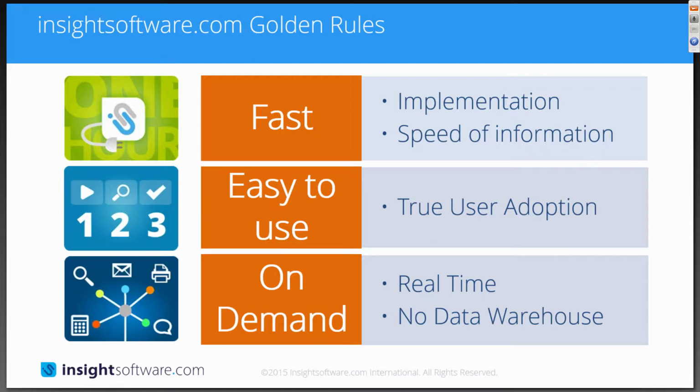The first thing that's really key is everything we do is fast. In terms of implementation, it's really more like an installation. You can have Insight up and running within an hour, within a day in your organization, and you're ready to go. That'll give you automatic access to all of your information. We have pre-built content for HR, so you can quickly access the data, start creating reports, and get real analytical information out of your system right away.